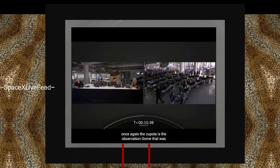Once again, the cupola is the observation dome that was installed. It's brand new hardware to this mission. It is in place of what was the docking adapter, the docking mechanism that allowed Crew Dragon to previously dock with the International Space Station.